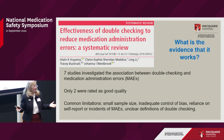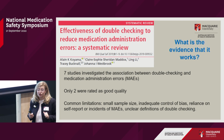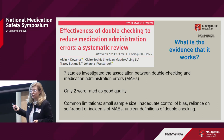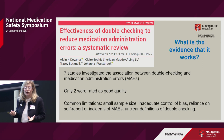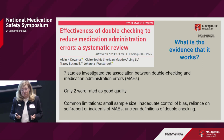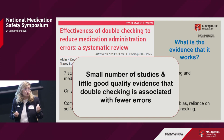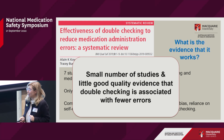So what's the evidence that when you have two nurses checking, you get fewer errors? Well, we did a systematic review, and it is perhaps surprising to find that there is very limited evidence of studies which have shown an association between double checking and fewer errors.